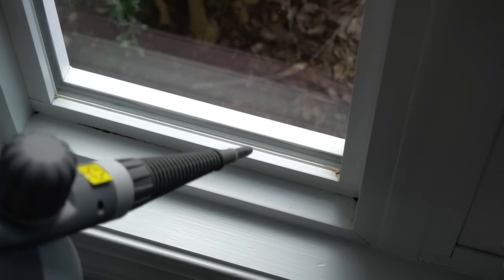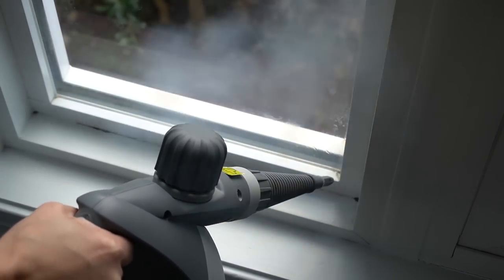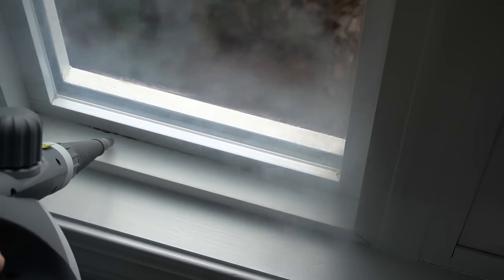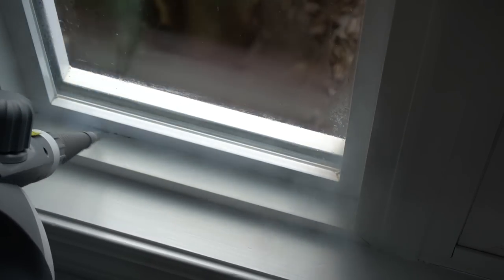Now the stuff in this window had been there for a while. I don't even know what it is, but I got most of it up, not all of it. I could probably go in and spray some bleach and let it soak and then try again, but I just had so much to do on this day, so I'll have to do it another time.